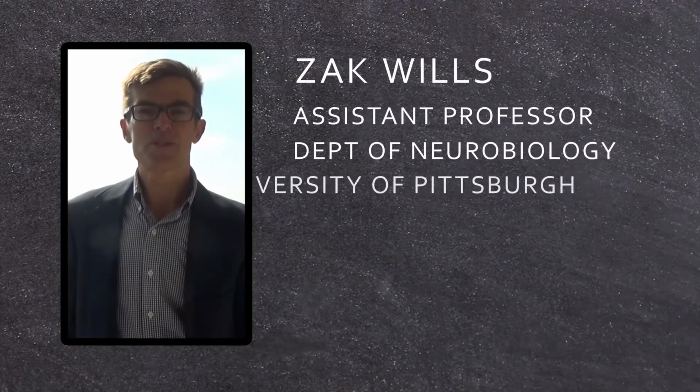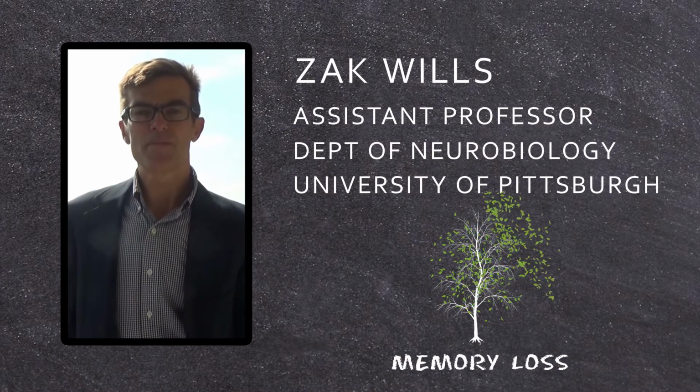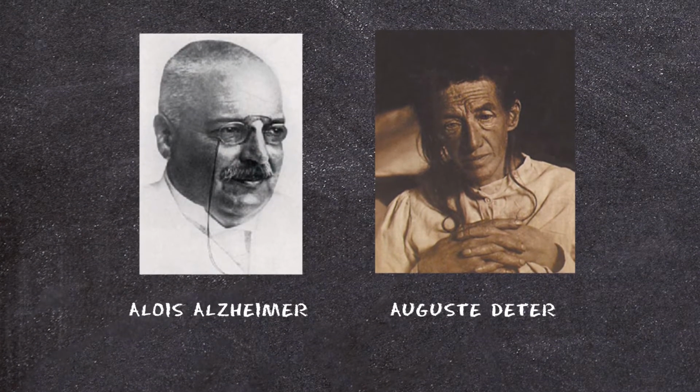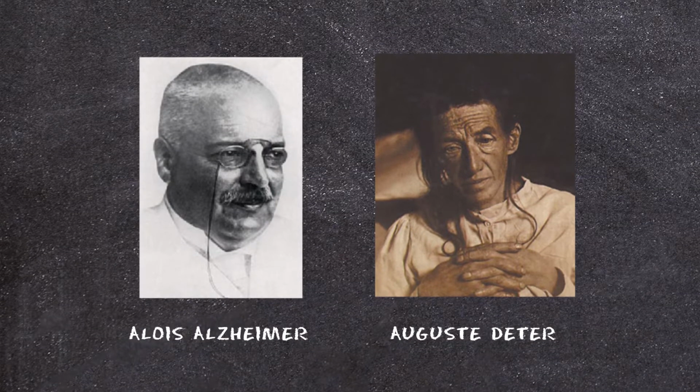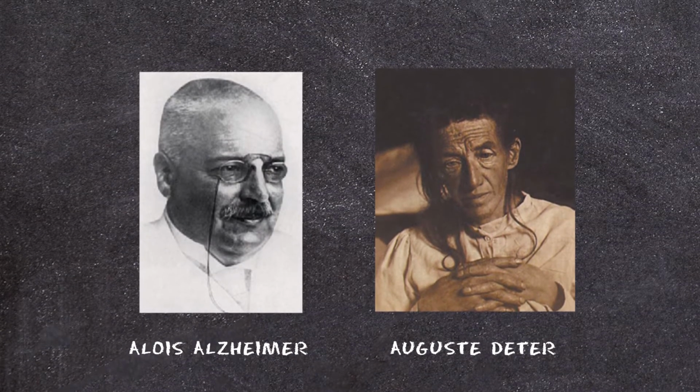A major research interest of our lab, investigated in this paper, is how learning and memory deficits are initiated in Alzheimer's disease. Since Alzheimer's description of the AD patient August Deter, scientists have been trying to determine what triggers the inability to form new memories early in the progression of Alzheimer's disease.